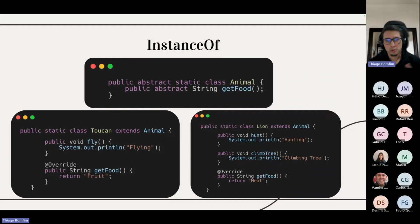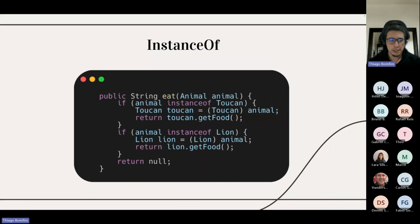Here we have three animals. We have Animal, which is an abstract class, and then we have the Toucan and also the Lion. Toucan knows how to get food and how to fly, and Lion knows how to hunt, how to climb a tree, and get food. Okay, great. So let's say that you want to create a method that receives an animal, and then we return the food. We can do animal instanceof Toucan, and then we need to cast and then get the food. The same for Lion. If you are using Java 8 or 11, you have something like that.